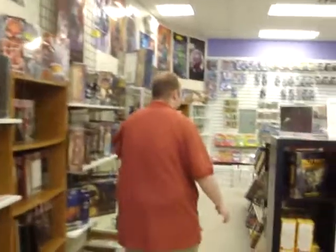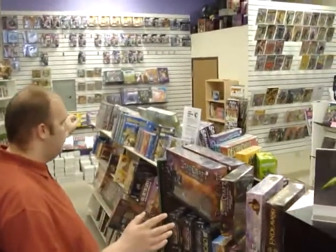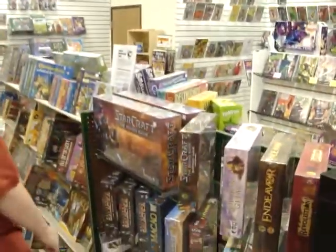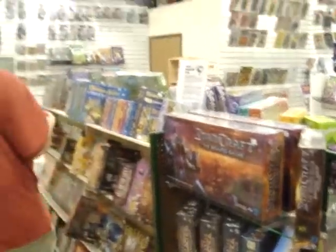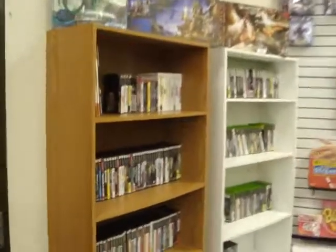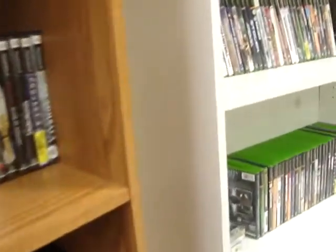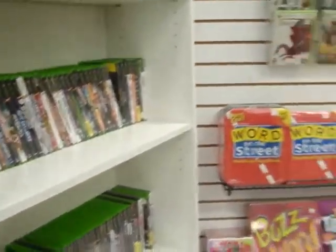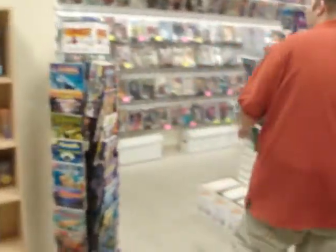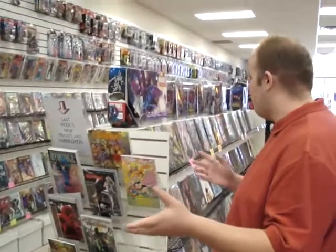In the back here, we have board games. Lots and lots of board games. We actually just did Dave Con over the weekend. It's a local board game con. A lot of people there. We do some used video games, mostly newer stuff, only games, no consoles. And then we come to really our bread and butter, which is new comics.